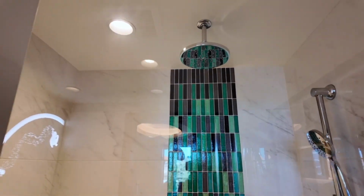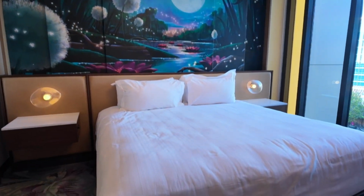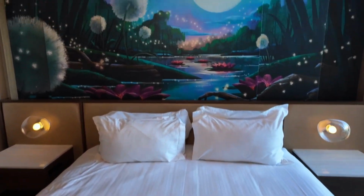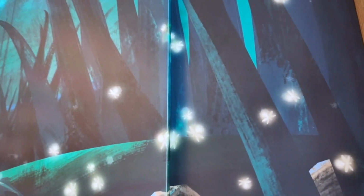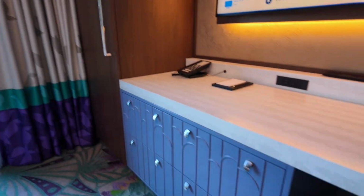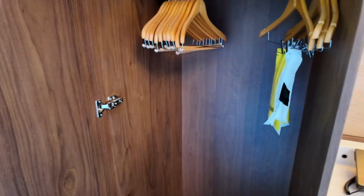Shower. Some New Orleans artwork right here. And then here you have your primary bedroom. All this space you have under here for storage. And unlike the queen size bed, here you have a king size bed. Some more artwork above the bed. And this one looks kind of interesting because it's like in different levels. One, two, I'm trying to see, I think this even lights up. It looks like it lights up. You have a desk area here. Closet area here. No artwork here on this one though.